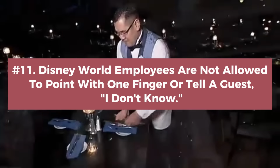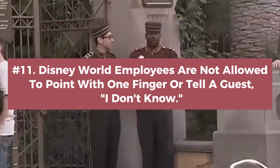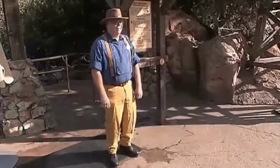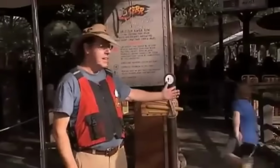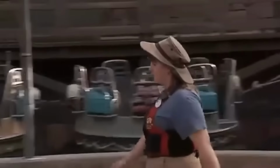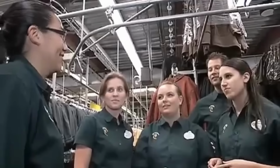Number 11. Disney World employees are not allowed to point with one finger or tell a guest, "I don't know." Among the numerous guidelines that Disney's cast members follow, two key rules in interacting with guests are to avoid pointing with just one finger and never to reply to a question with "I don't know." Since pointing with one finger may be offensive in certain cultures, Disney staff use a two-finger gesture instead.